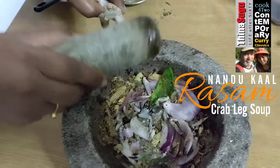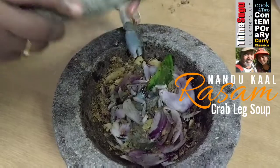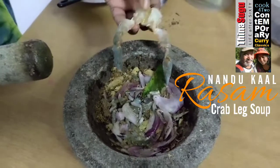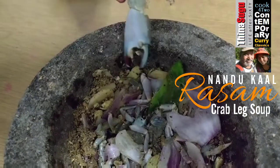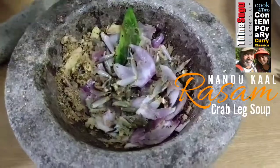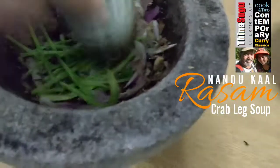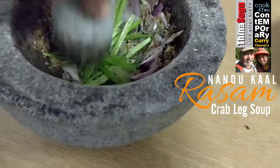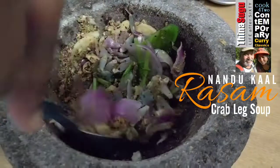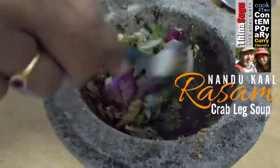Also lightly crack up the claws of the bit larger crabs, so that the soup and the juices can ooze in and out while being cooked, like so. Throw in the stems of the coriander stalks. Let us roughly pound the stems of the coriander stalks. When we mix all the pounded ingredients, they should look something like this.